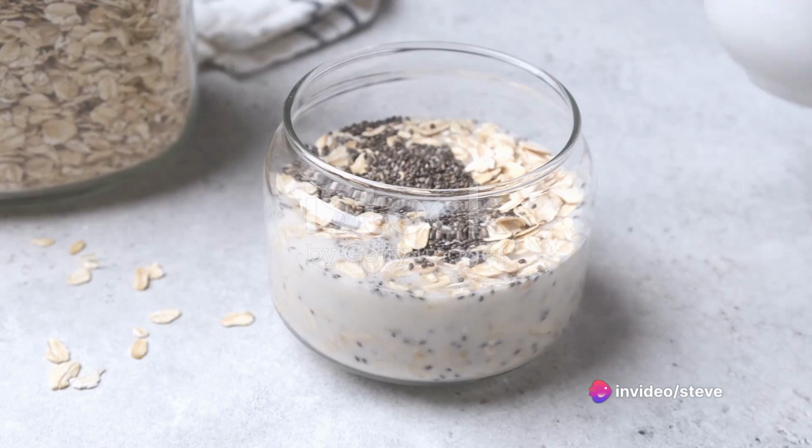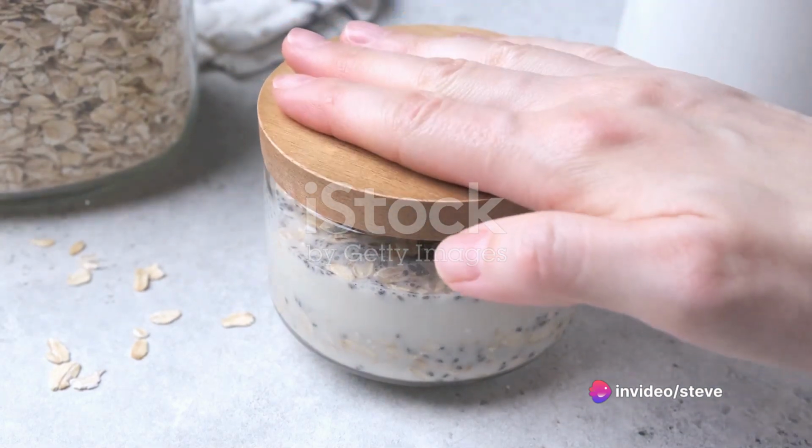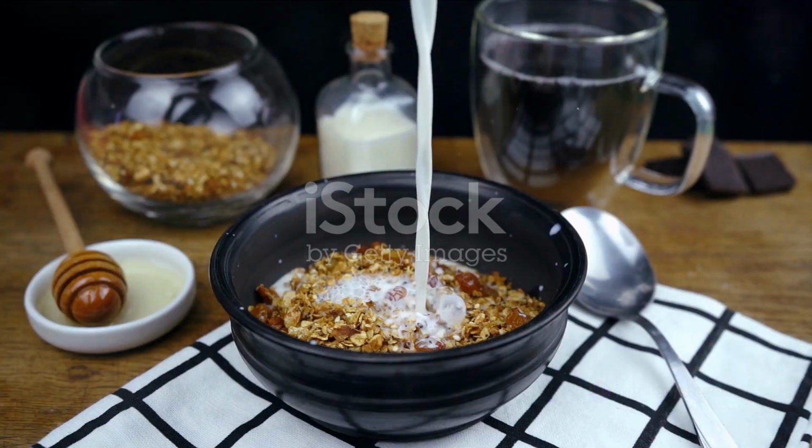Next, you'll need a sweetener. You can use honey, maple syrup, or even a ripe banana. For a half cup of oats, 1 tablespoon of sweetener should suffice.